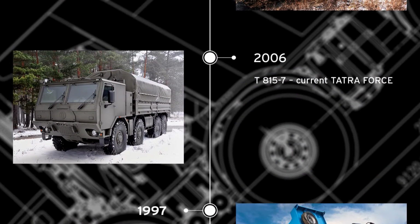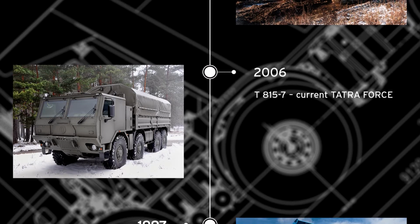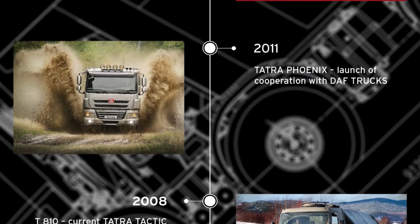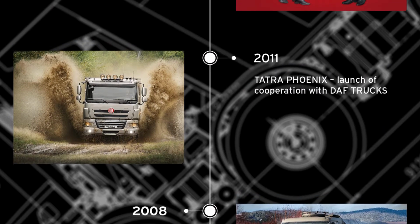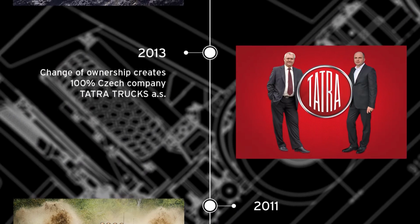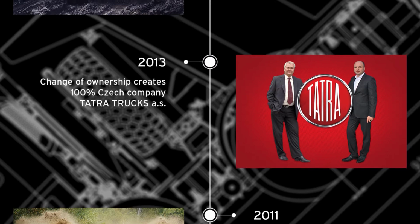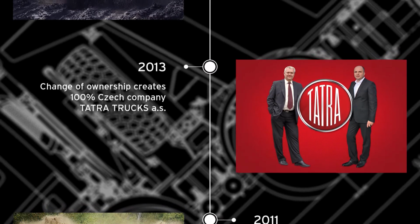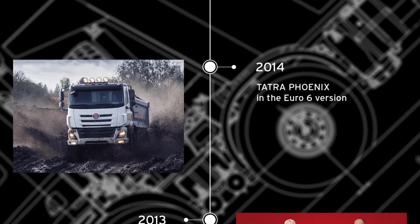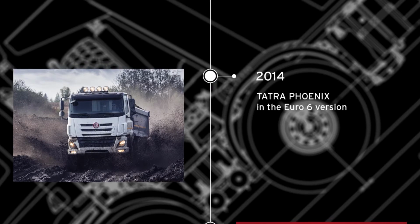The 21st century has brought new models that are now cornerstones of the company's portfolio, the Tatra Force and Tatra Tactic. In 2011, they were joined by the Tatra Phoenix. The ownership structure underwent a major change in 2013, making Tatra a 100% Czech company. The new owners successfully restructured the business, and the following year brought the launch of the new Tatra Phoenix Euro 6 version.